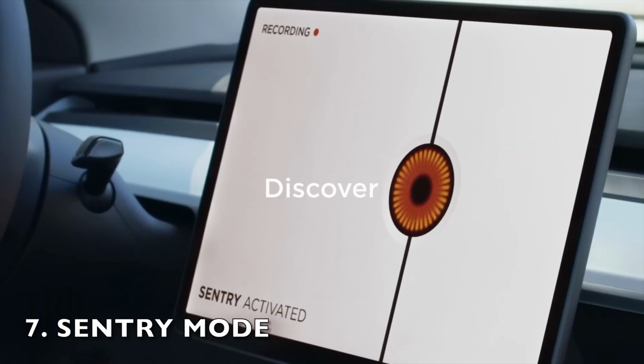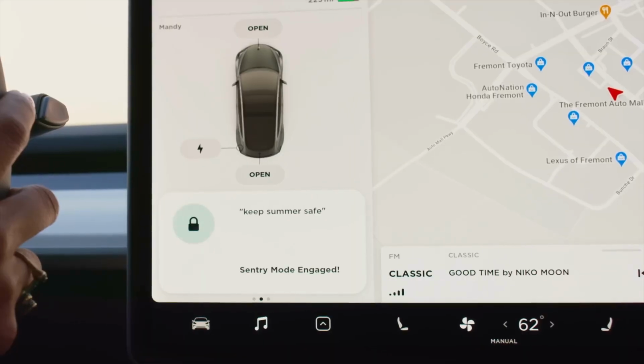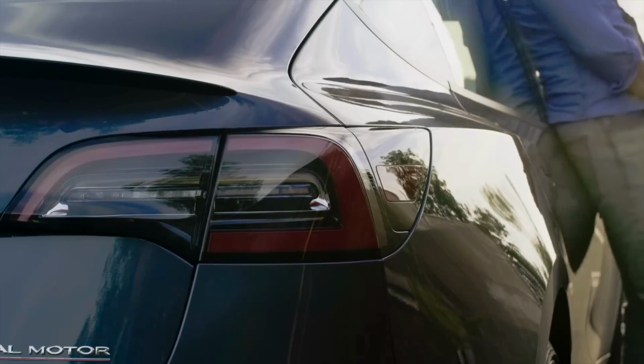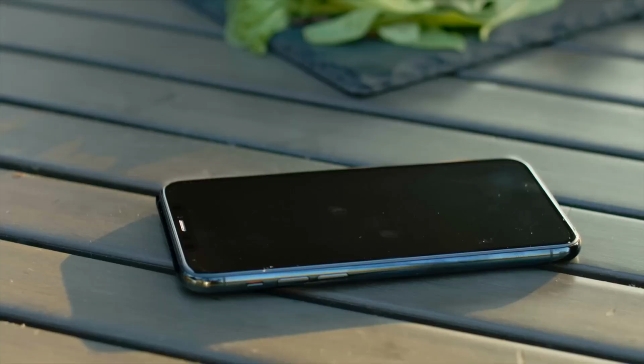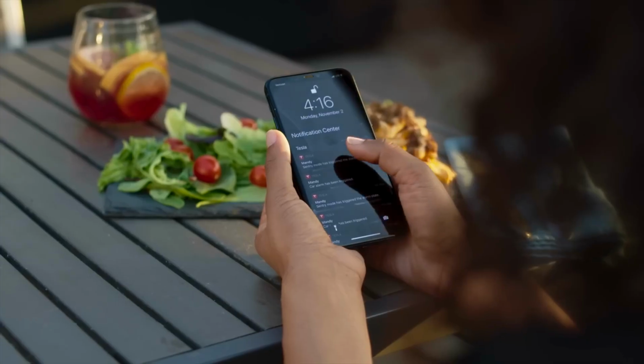One of the coolest features of a Tesla is its built-in dashcam and Sentry mode. This isn't just a dashcam for when you're driving, it's a full security system for your car. When you're parked, Sentry mode uses the car's cameras to keep an eye on your surroundings. If someone or something gets too close or tries to mess with your car, it'll save that recording and even alert you via the Tesla app.